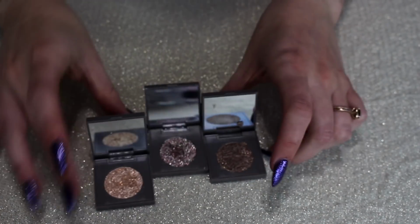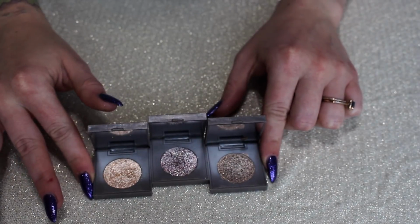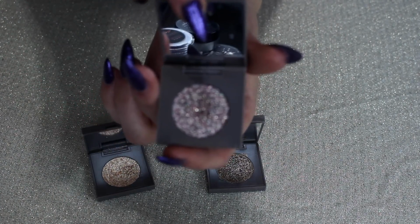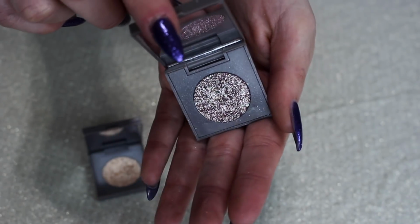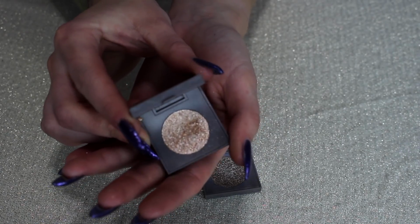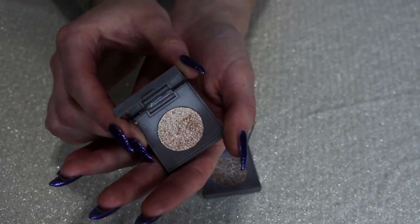Then we have these 3 to talk about. These are from the Of Quartz collection. I'm definitely keeping Cabana. Cabana is one of my favorite glitters ever right now. It just has all these different multicolored sparkles and it's beautiful. I think I'm gonna declutter Crystal Cave just because these champagne-y glitters aren't really something I use very often, and one of my friends might get more use out of it.